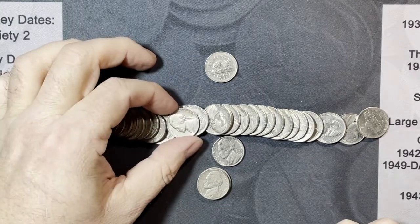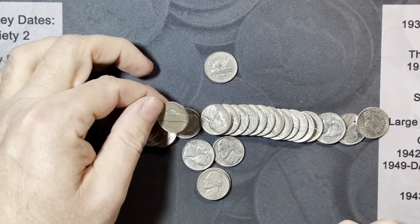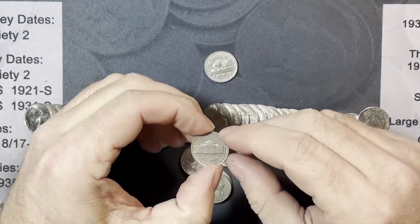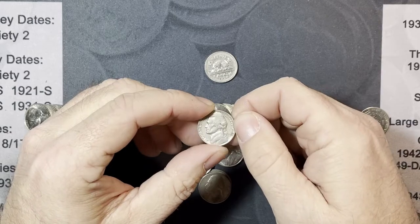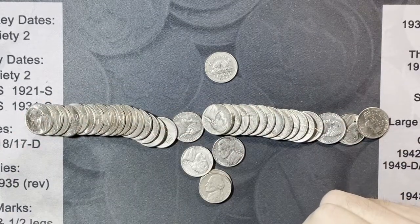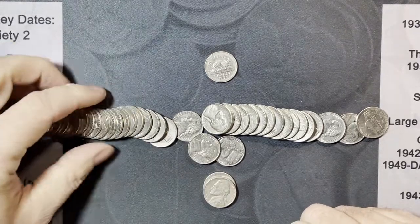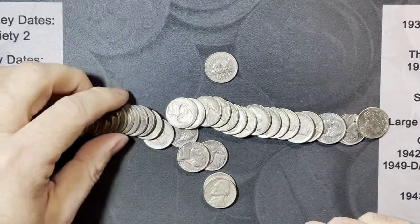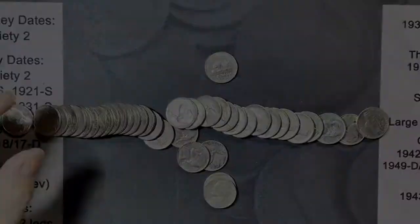Oh, there's one. A 1942, and it is not a war nickel. So, 42 Philadelphia, but not a war nickel, unfortunately. But, hey, we'll still take it. It's another one from the 40s. Just spotted that one quick at the end there. Let me go through these and see if I find another one. We'll get back at you for a wrap-up.